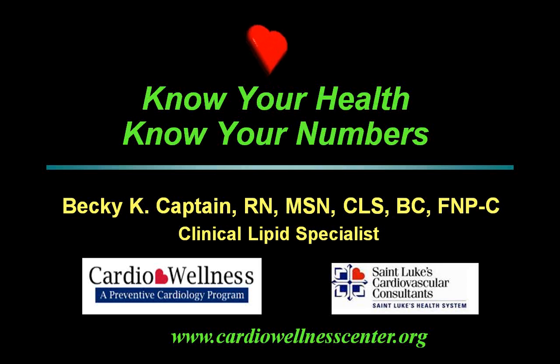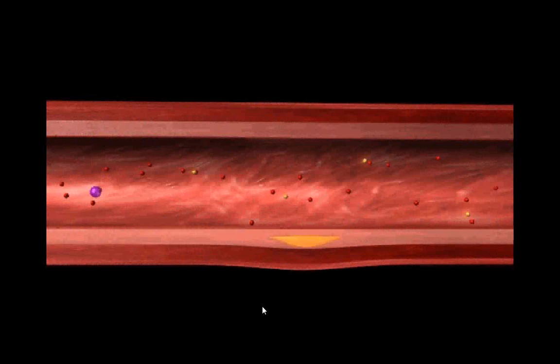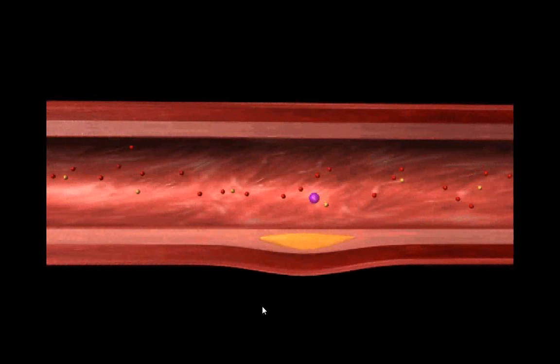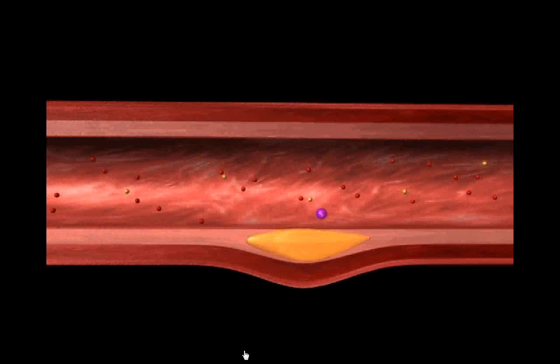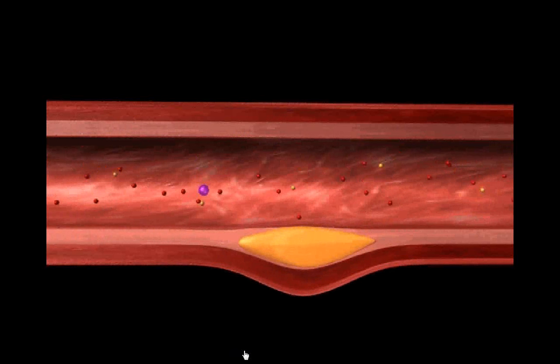Come into our Cardio Wellness Center to learn about plaque, how plaque develops, and how we can stabilize plaque just by getting risk factors controlled through diet and lifestyle. You know, it seems like for years we thought that plaque would slowly grow until it blocked blood flow to the heart, but we actually know plaque works a lot like a zit.